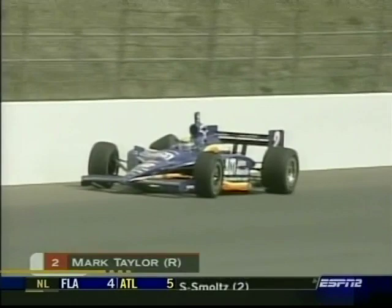Whoa, this is a problem. This is not good. Oh, and that's the wall. That is the wall. Up in the gray, no grip on that dirty gray area, and the end of a great run for Mark Taylor. Yeah, he was running 7th, the highest placed Chevrolet, and that thing just doesn't want to get away from the wall now. Well, he's actually still got his foot on the gas. I think he thinks he wants to drive that thing in, but it's best just to park it.